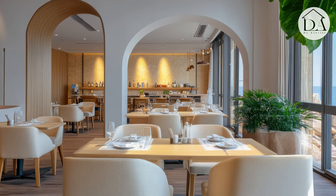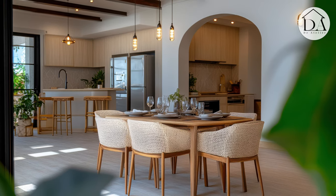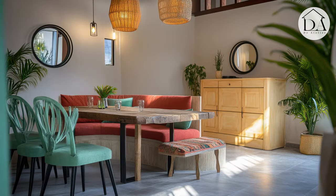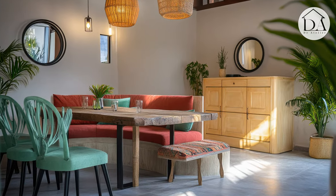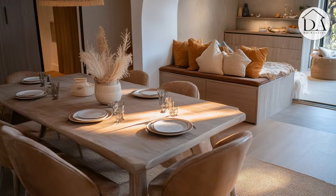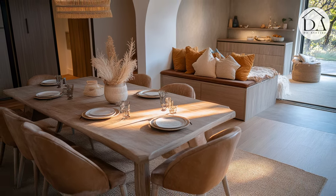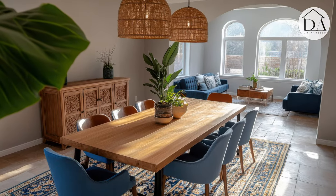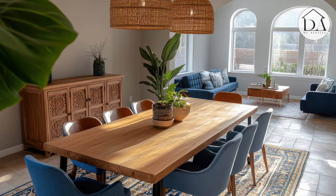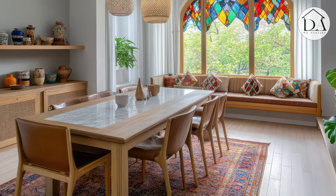Arrange your furniture to encourage connection, allowing easy conversation and seamless flow. A rustic sideboard or painted hutch displays cherished dinnerware and provides extra storage. Every element celebrates the relaxed, convivial spirit of Mediterranean kitchens.